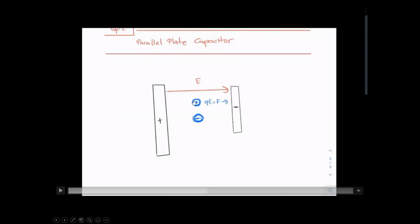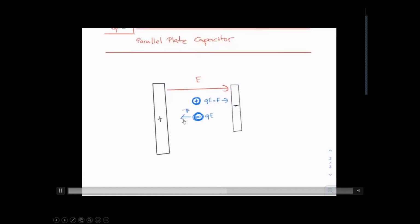So the electric field acting on the positive charge will induce a force on it in the direction of the electric field. As a result, the positive charge is going to accelerate in the direction of the electric field. The negative charge will experience a force in the opposite direction of the electric field, so it is going to accelerate in the opposite direction. Positive charges will accelerate in the direction of the electric field, the negative charges will accelerate in the opposite direction of the electric field.